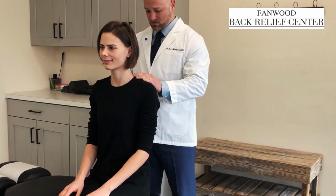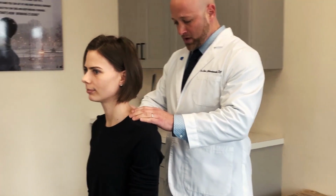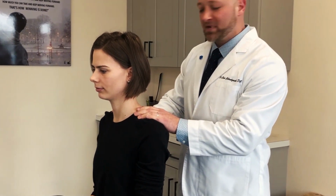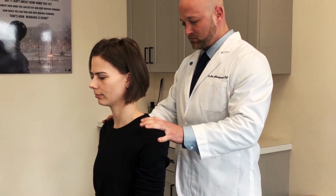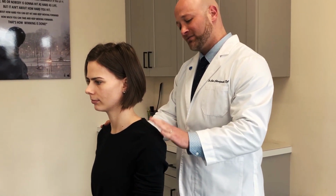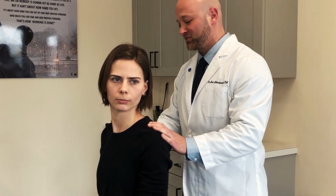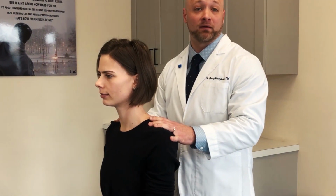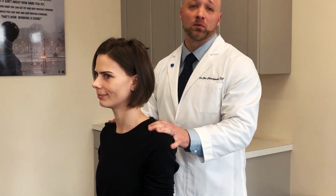Now, I've already done Rosa's exam. We've evaluated where her tightness is in her neck, kind of pinpointed where the problem is. We're just going to do some basic range of motion tests right now before our treatment. I want you to turn your head to the left. Good. Any pain with that? No. Okay, now to the right. Okay. So she's restricted to the right quite a bit, probably about 70% of the left side of normal range of motion. So we're going to see what we can do to improve that today.